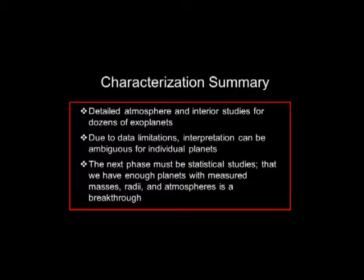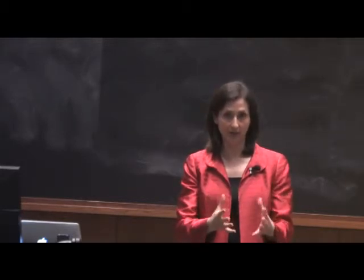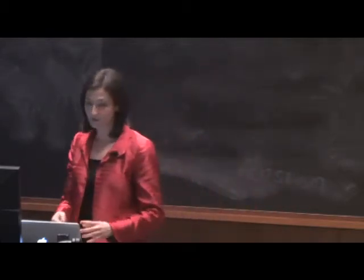Although there's some disappointment, you can make a complicated model on a computer and make some prediction, but you can never really solve what we call the inverse problem and say exactly what that planet really is, because we're limited by data. But we can use the statistics. And we'll have a different way of doing science for the next number of years. And that's where I see this field going.